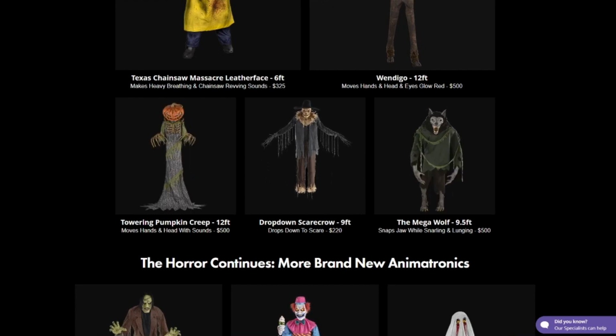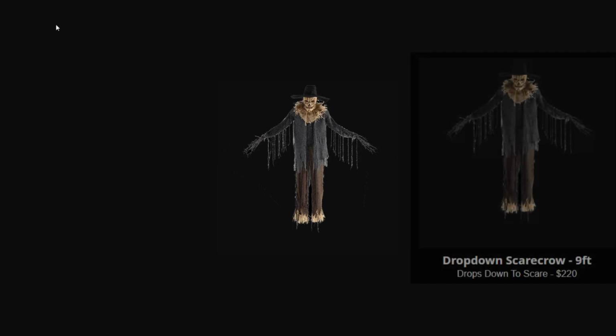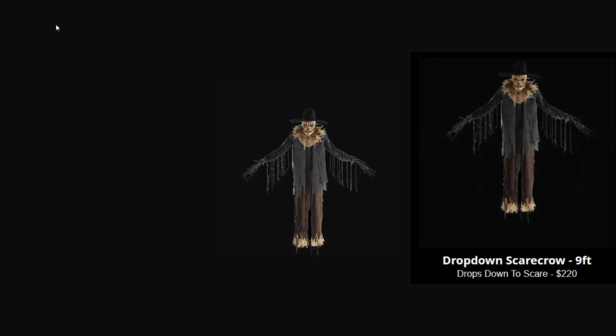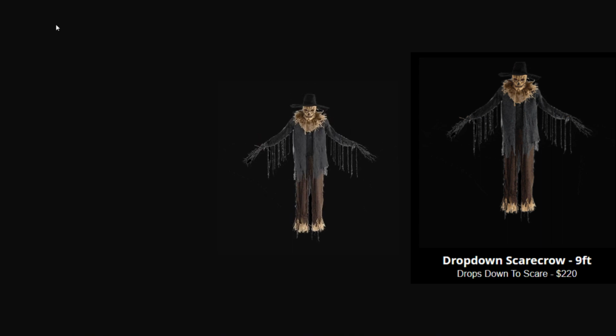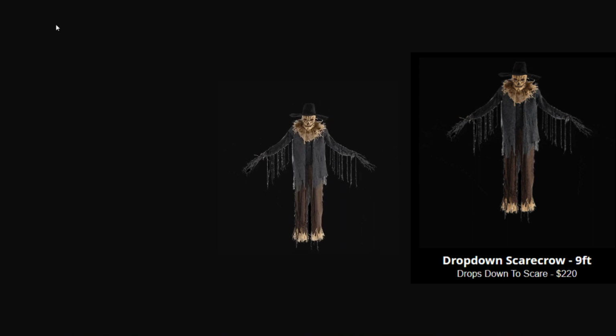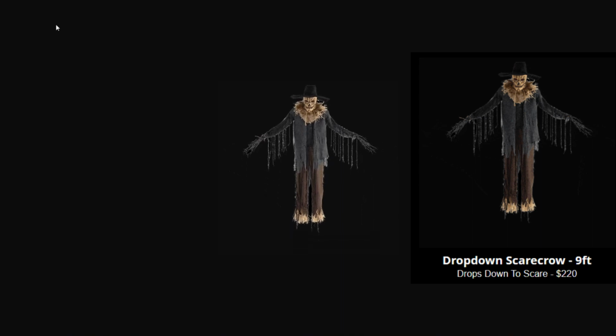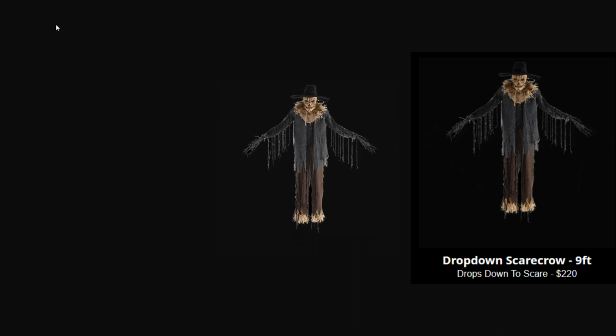Okay, next is the drop-down Scarecrow. 9 foot for $220. That seems really good. Now, his GIF, I'm pretty sure, is not his actual movement. They just took the PNG and dragged it down, which looks completely trash. I'm pretty sure he'll be cooler than that movement-wise, but his look's really cool. I've seen people say he's the scariest Scarecrow. I don't know about that, but he's still a really cool looking prop. He's Techie once again, so his quality is going to be probably pretty good unless Techie flops somehow, but I don't have much to say about him.